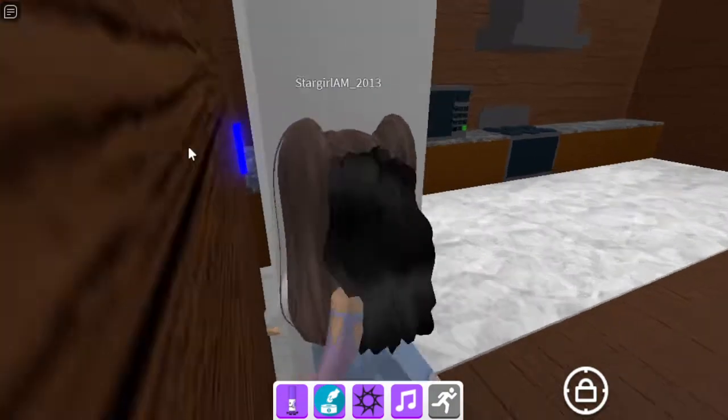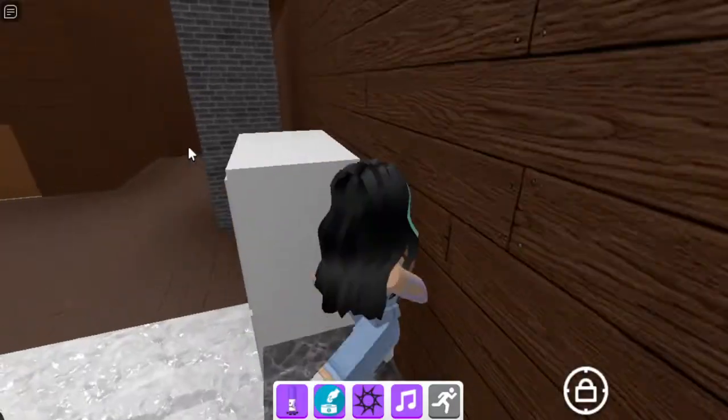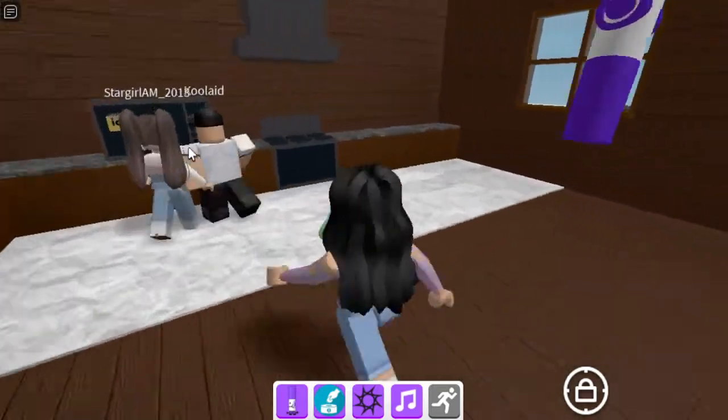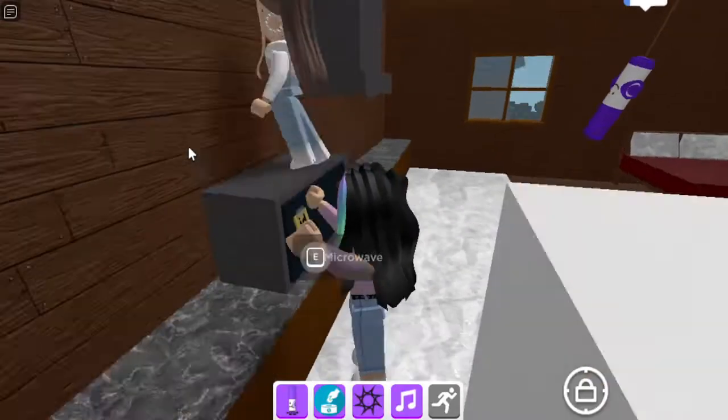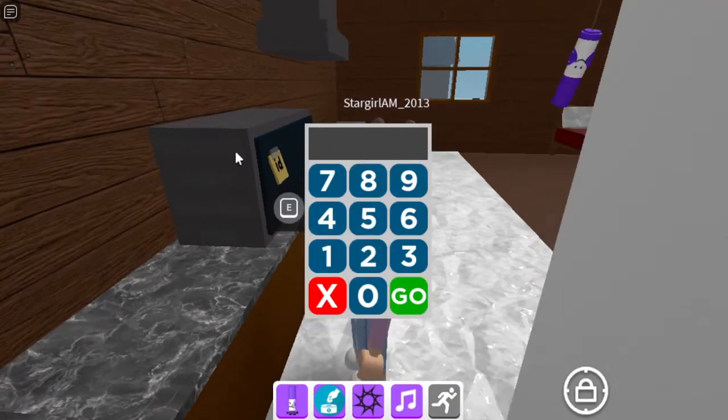I flipped it. This is you. What are all these buttons? What's the code on this one? I don't know. You're on mobile, use Safari or whatever browser you have. What? I'm not on mobile.